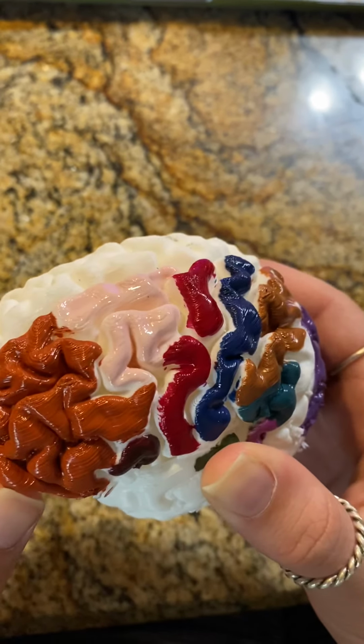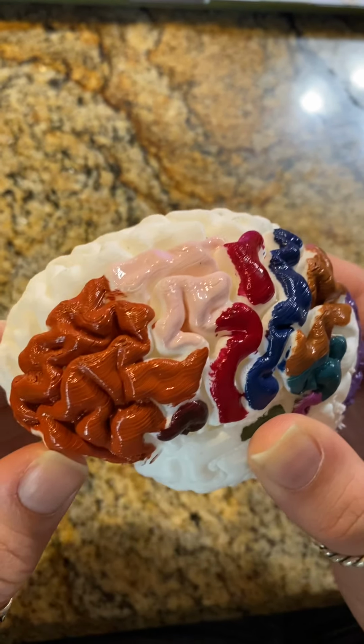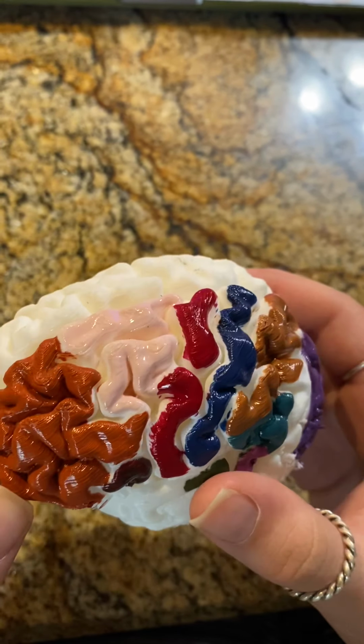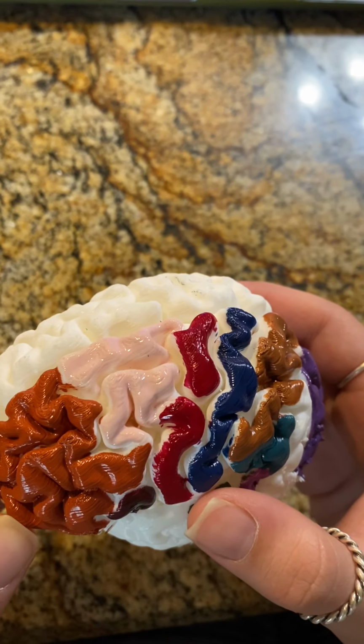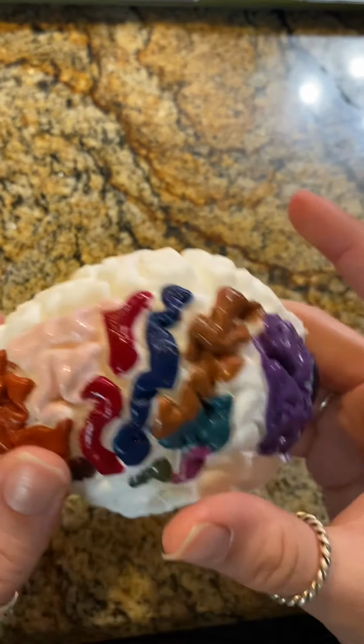This is anterior to the premotor cortex, and it's where a lot of your higher cognitive functions are located, like personality, learning, and some memory functions.